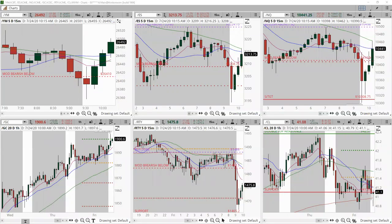Keep your fingers on the 480 right now. Keep your fingers on the 480 trail. If I say go at 480, you should be out at 480. Trail 480 right now. 480 is going to be your trail stop.